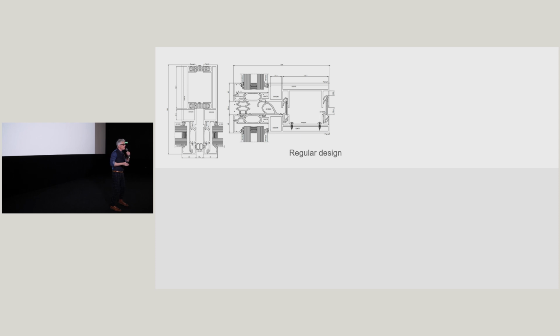So this is a real case in Poland. It's a unitized curtain wall. The first study was made using off-the-shelf drawings and systems that were available from catalogs and guides. Okay? And you see the weight of the different components. I removed the hardware and the glass for the sake of simplicity.